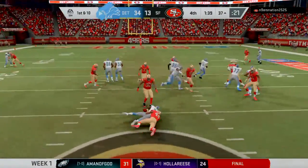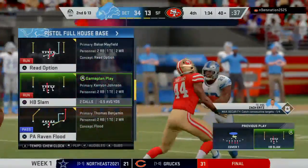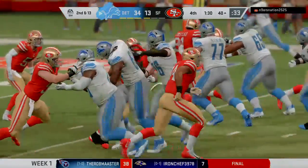On the ground, this is Johnson. And it's been like this all night long. Nowhere to run as they stop him behind the line. A loss of a full 3 yards, and now it's 2nd down.